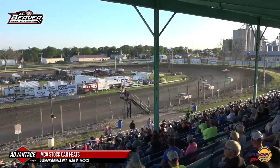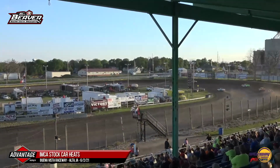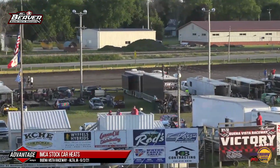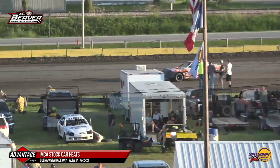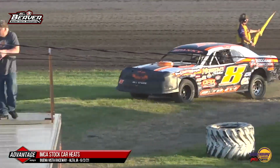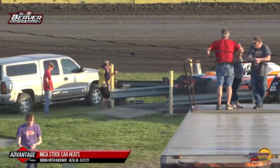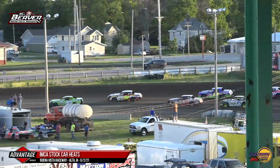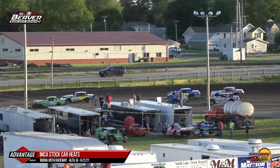Stefan Siebesma in second, Randy Brands in third. Bill Crimmins and Justin Nearing rounding out your top 5. Merrill Bass rounding out your field. Tough luck for the 18 car, Tyler Nelson. Opening night here at the Beaver, brought to you by Alta Implement.